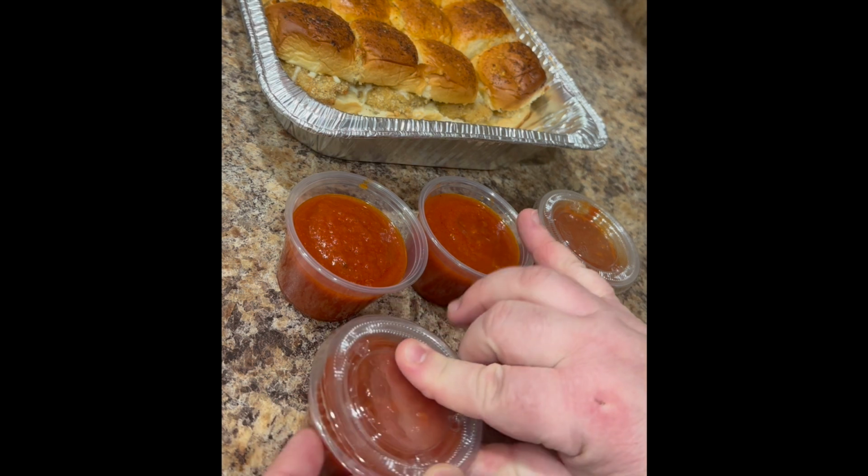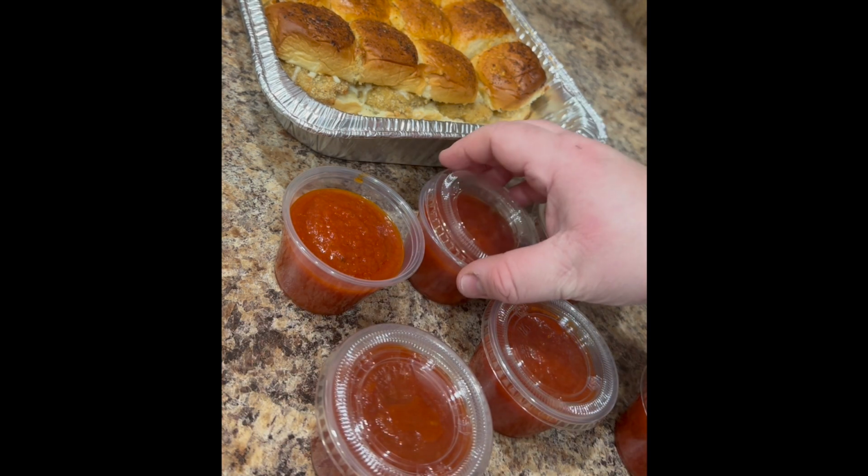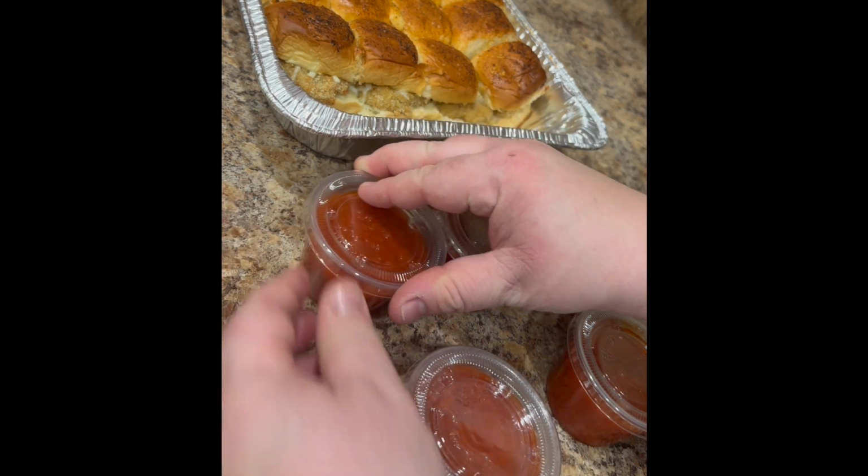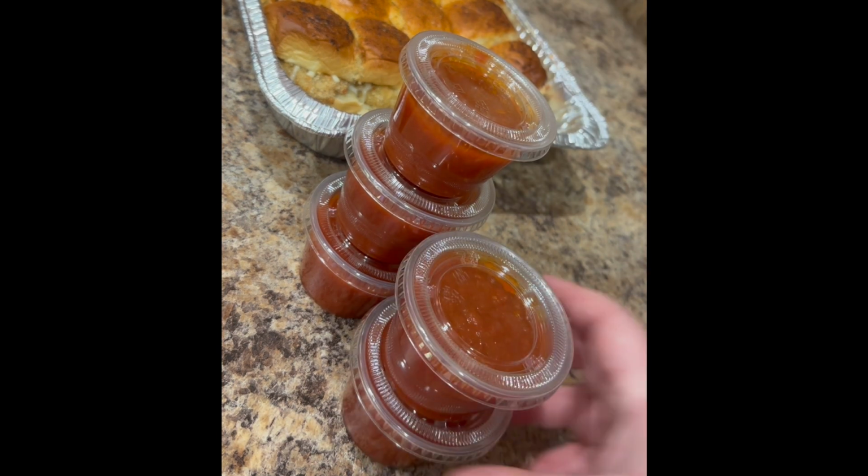We didn't get to share a live taste test of this one, but at the end of this video, we're going to be ranking all 5 of the sliders, and spoiler alert, this was definitely in the running for number 1.